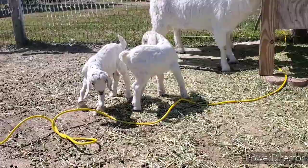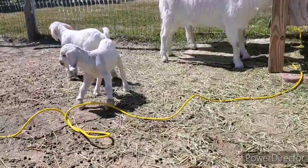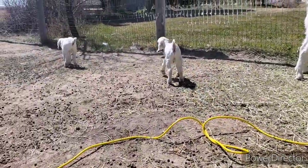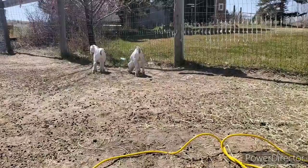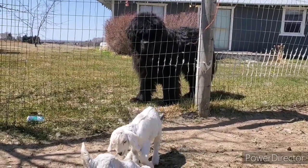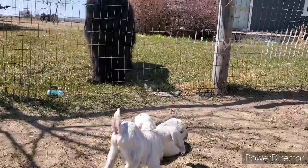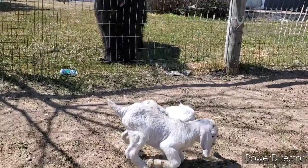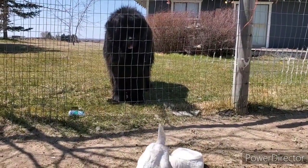So this guy had some curled front tendons. So it's kind of a strength issue. We just put on little braces to see if he'll straighten up. The big black shadow is meeting his new friends. He's your protector, guys. He keeps the coyotes away.